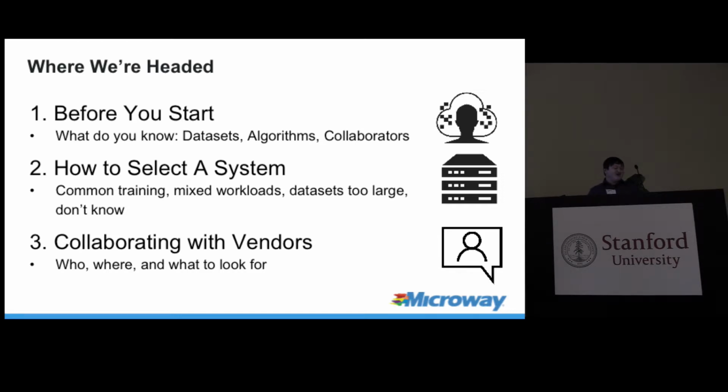Then I'll talk about a few templates for how you select a system when you're doing a common AI training workload, when you have a mixed workload, when your data set is too large to fit on any type of system, and when you don't know much about your data set or algorithm, what do you do? And then finally, collaborating with vendors when you're trying to obtain that system. Who do you look for?